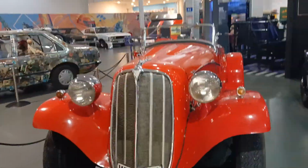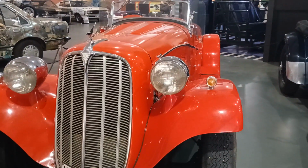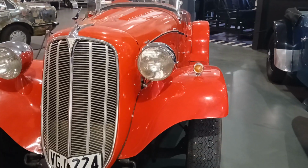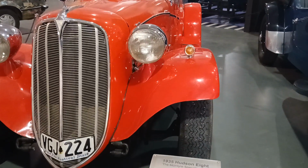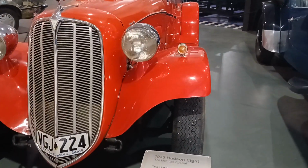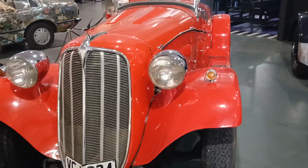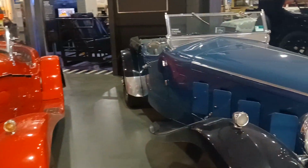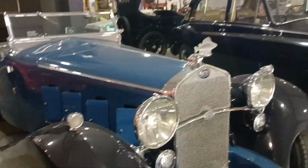Something you don't see very often, a Hudson 8, a McIntyre Special custom body, built in Sydney. It was built for the 1935 Trans-African Rally, which never took place, but it did compete in the 37 Australian Grand Prix at Port Elliot in South Australia. The large D8 S Tourer, 120 horsepower, which was a lot of horsepower for that time.